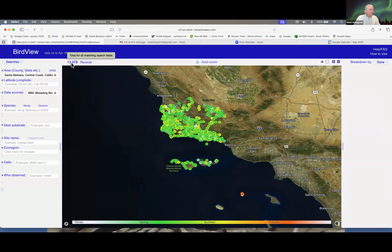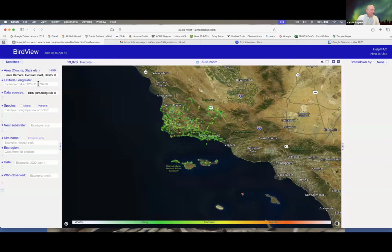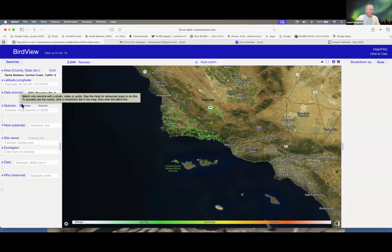And if we wanted to look at those birds only for which photographs are attached, we go over to this button here where it says media, and we click on media, and we'll get another number, 3,044 records. Well, what is that? About 28% of the records have photos attached to them.